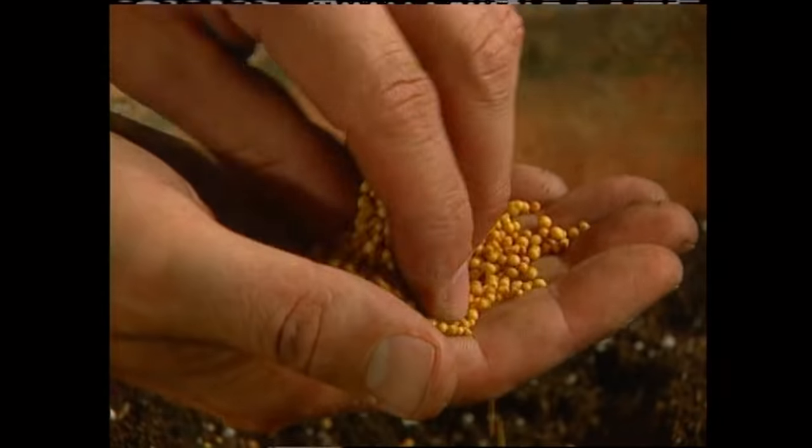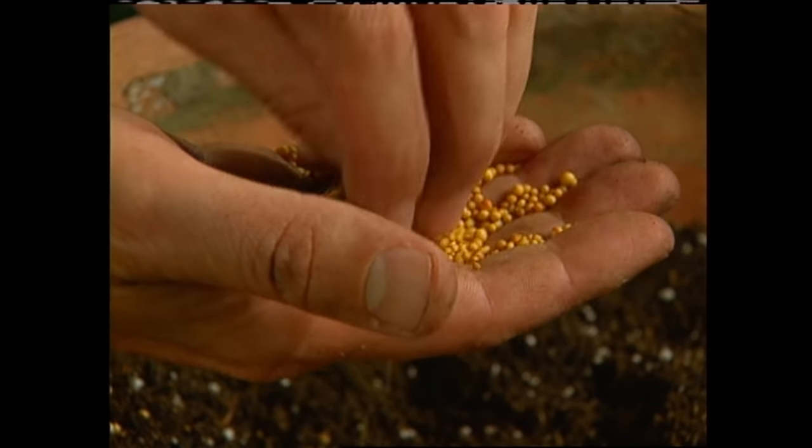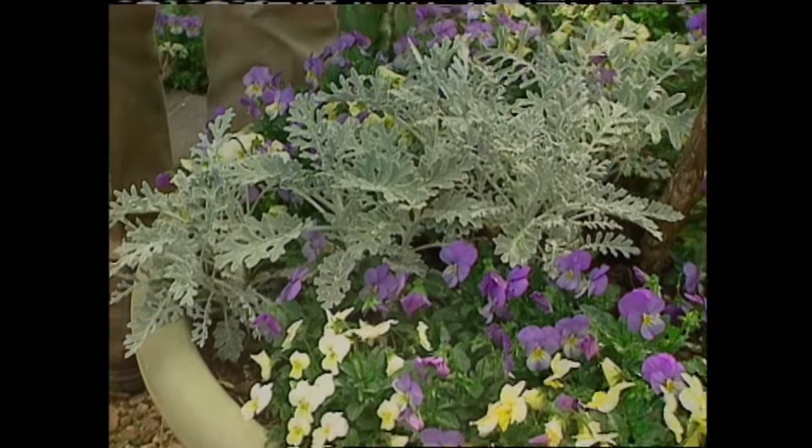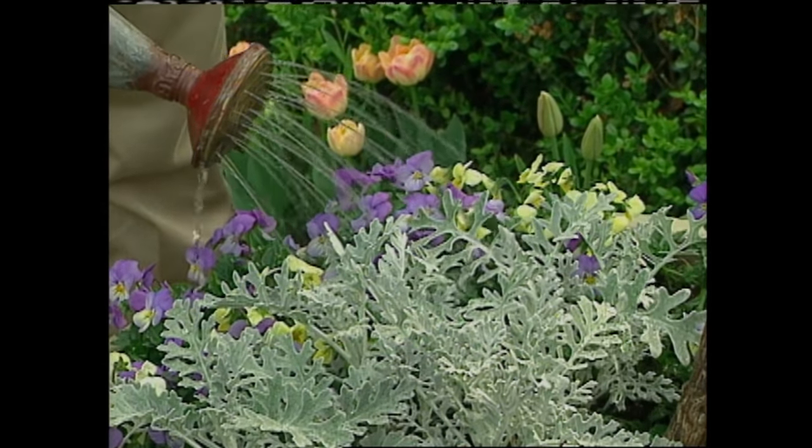Now, when it comes to fertilization, I use a slow-release fertilizer that I mix into the soil before I plant. And then throughout the growing season, I fertilize regularly with an all-purpose liquid fertilizer. Okay, now for the fun part, choosing plants for your window boxes.